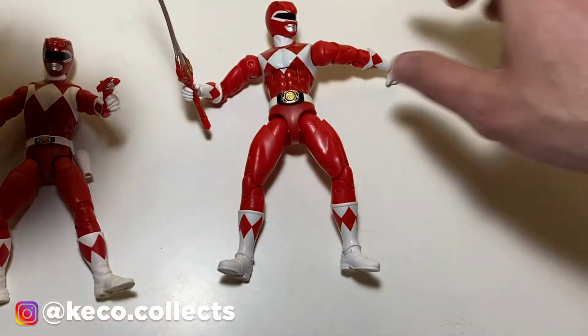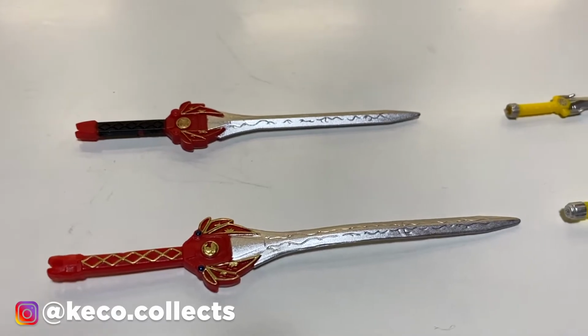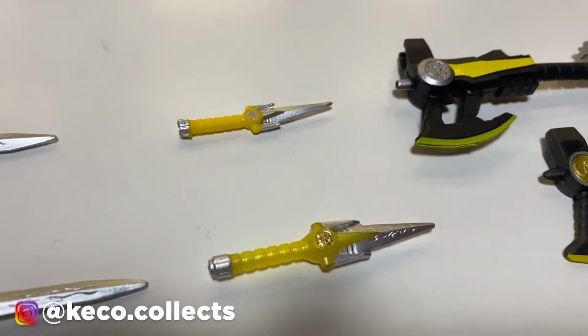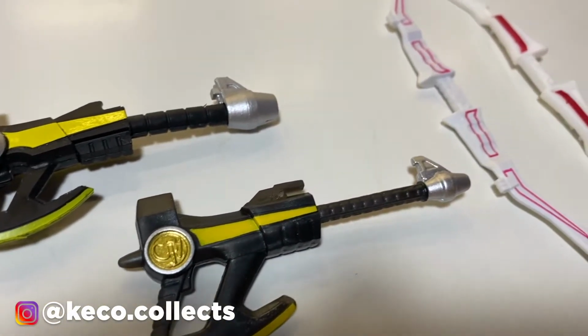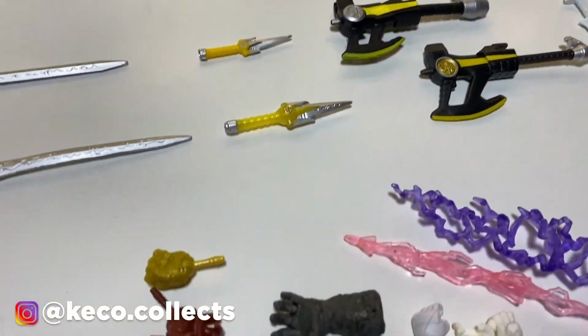So overall, once again, I think the Lightning Collection is the superior figure. The thing I do have an issue with is the color and the gun, but overall, Lightning Collection once again takes it home. I want to spend just a second more talking about the accessories. And as you can see, the Legacy Collection, those are the ones on the bottom, definitely have the superior weapons.